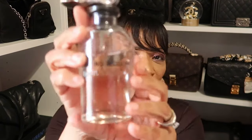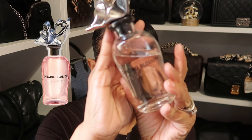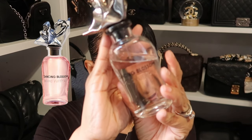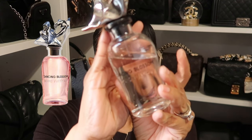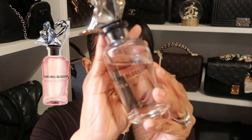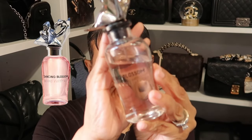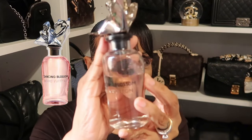And as for my fragrance today, I'm wearing one of my favorites, you guys, from Louis Vuitton. It's called Dance and Blossom. This is such a beautiful floral feminine scent. You can smell the bergamot in here, the jasmine. It has a musky scent in here as well, you guys. It's just such a floral, feminine and pretty scent, you guys. I absolutely love this one.